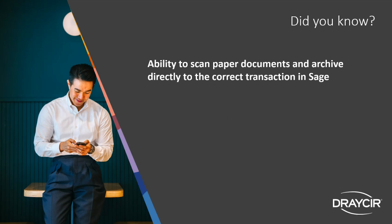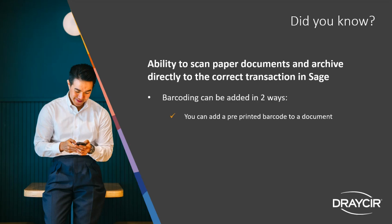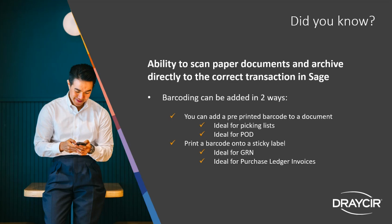You do have the ability to scan paper documents in, and we just touched on there a moment ago, scanning those hard copies in, but we can go one step further than that and use our barcoding technology. Now that's perfect for your picking list and your proof of deliveries, because this is where Spindle Document Management really earns its money. Because when you are printing out a picking list or sending a picking list down to your shop floor, that can include a pre-printed barcode.